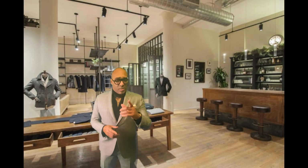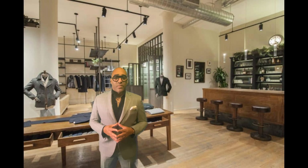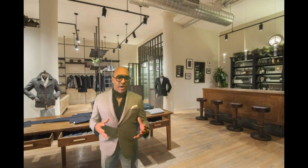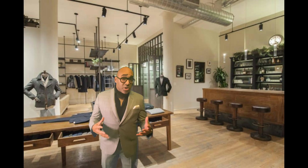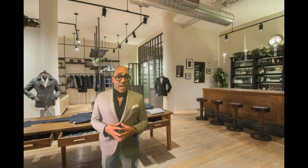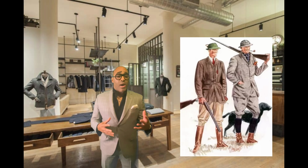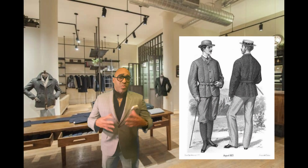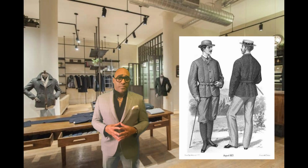As usual, we need to start with a little bit of history. Since they originated, sport coats have been considered somewhat secondary to full suits, especially on the scale of formality, because they are inherently more casual. They originally appeared in the latter half of the 19th century, and they were worn for outdoor sporting events such as hunting, fishing, horseback riding. So definitely they weren't for business wear.